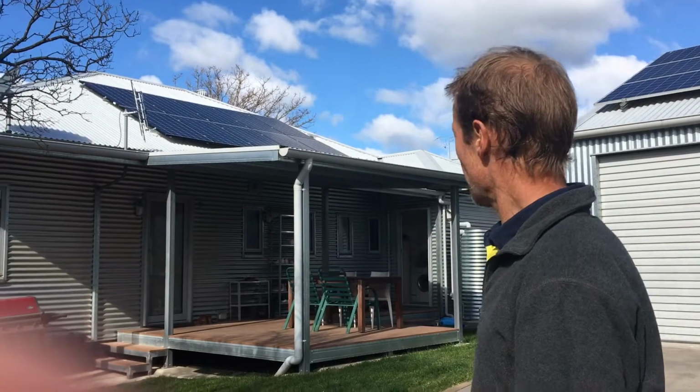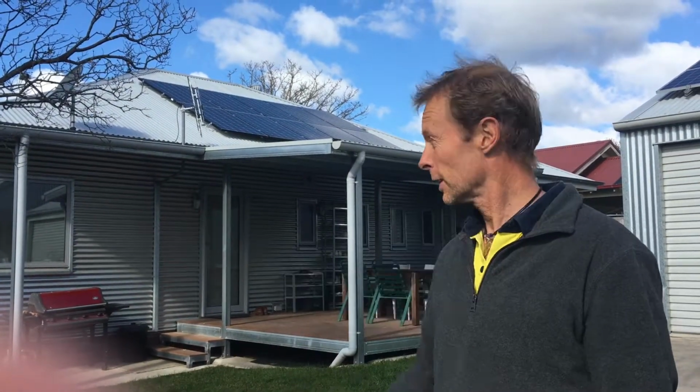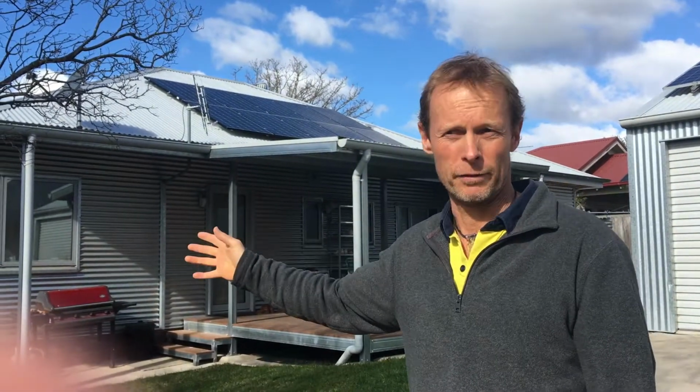Hello and welcome to the Mittagong Fibro Cottage Deep Energy Retrofit project. What you see here in the background, this used to be an old Fibro Cottage with a tile roof. We've now converted it to a modern, energy efficient, really comfortable home.